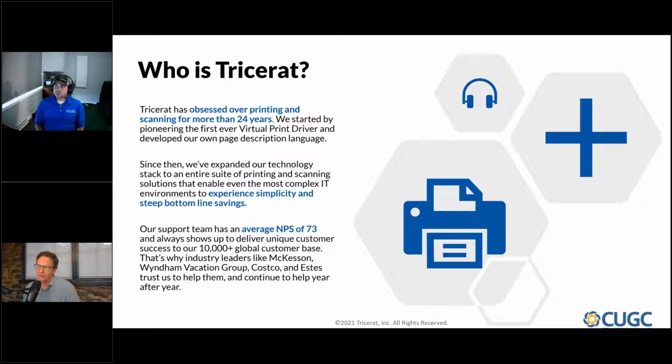In the second paragraph, we talk about how we've expanded that technology stack around printing and scanning, with the intent to simplify environments that can sometimes start out very complex. We want to apply a layer that really enhances that simplicity, and also delivers bottom line savings. With any of these solutions, we're looking to reduce the amount of time you're spending on this and make it a better solution, ultimately leading to savings and more effective spending for your companies.